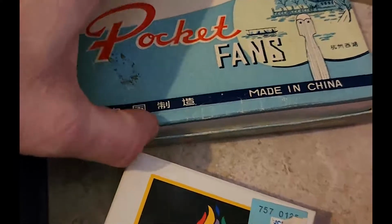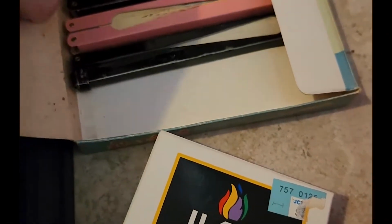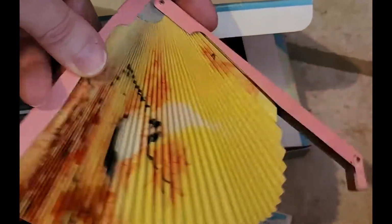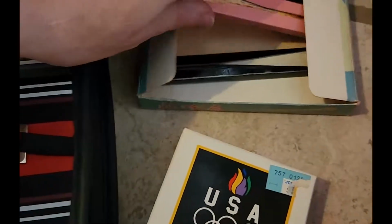Oh no, China. They look vintage. They definitely look older. They're metal, so that's good because they're a little stronger.